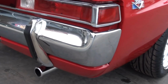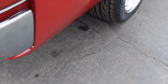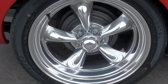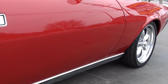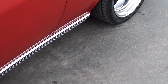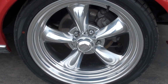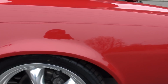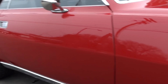Now this is a sweet car, man. Really nice car. Got brand new wheels, brand new tires. Car's very nice underneath. Still a lot of the original undercoat underneath. Front disc brakes. Dual chrome mirrors.